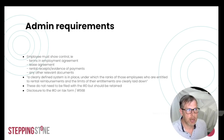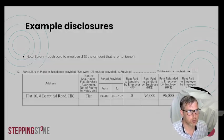Importantly, there should be a clearly defined system in place which ranks the employees entitled to rental reimbursements and such like. Essentially, that's the staff manual. You just need a paragraph in the staff manual that says these are the people that are entitled to it and this is what they're entitled to. Now, none of that has to be filed to the IRD, but as part of the IR56B, which you may recall happens annually just after March, you do declare this on people's tax forms.